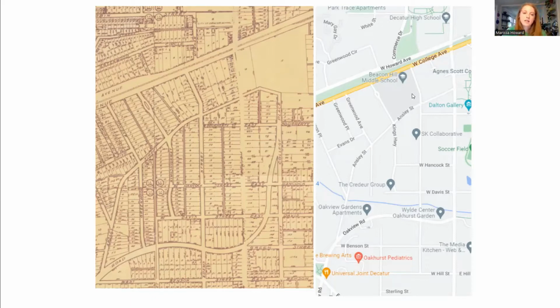But she lived in the neighborhood with her family and lived there for her entire life. Her sister also lived there for a long time on Adams Street as well. So the majority of development in Decatur at the time, residential development, was focusing closer to the city square on the north side of the tracks.